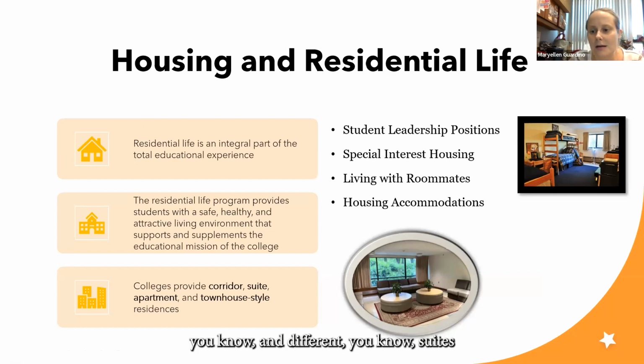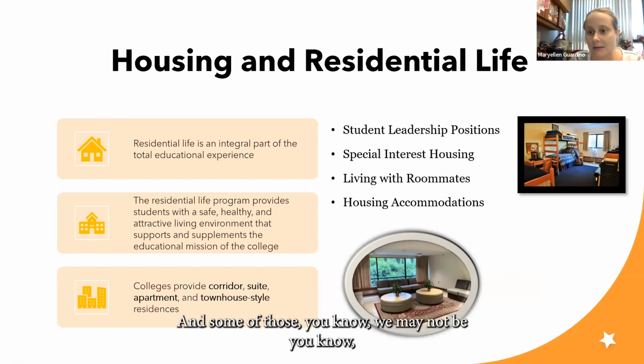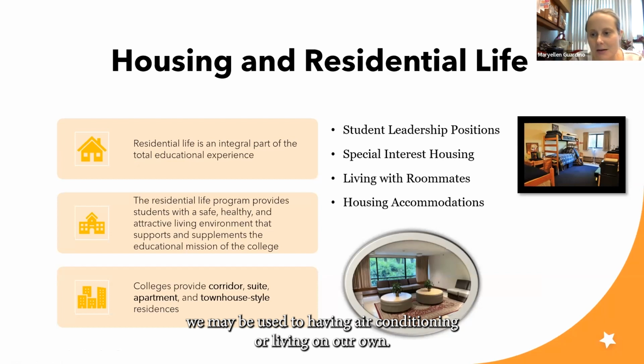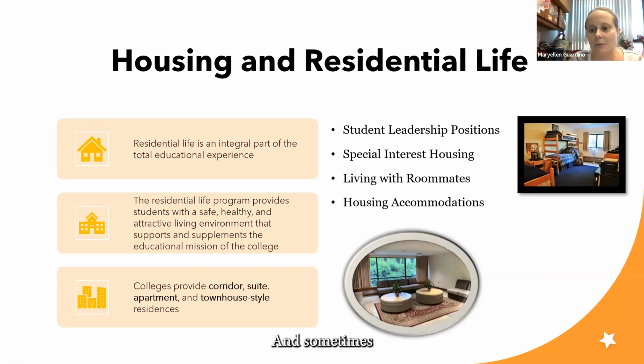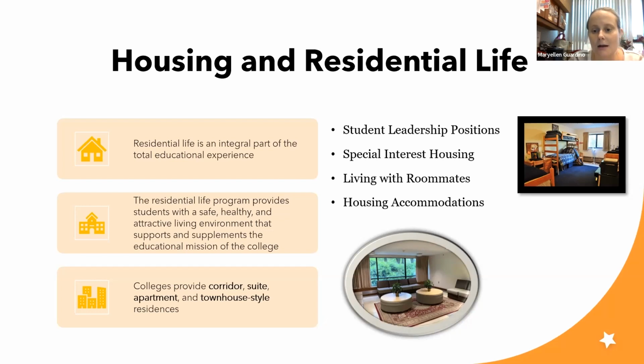And different suites and apartments and buildings are going to have different amenities. And some of those, we may be used to having, like air conditioning or living on our own. And sometimes those are all parts of things that you're going to experience or not experience while living away from home for the first time.